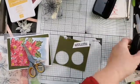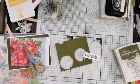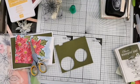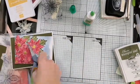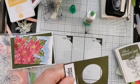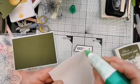Pop my lid on there. I'll find my re-inker when we've finished and re-ink that Stays On. We'll pop that on there, and trim it down. Let's put some glue on the back of here.